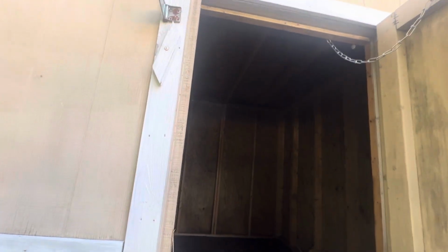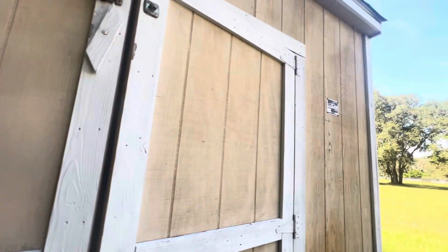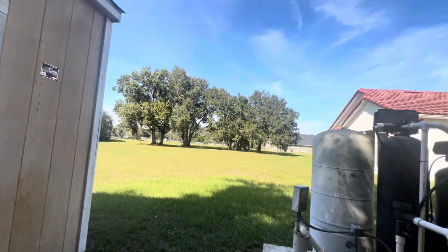These are nice heavy doors. Okay. Yeah, nice. And here's your water equipment.